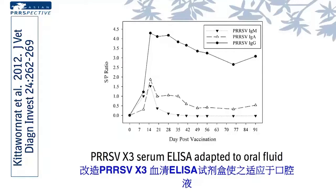So here's a case. This is Luminex. And what we're seeing here is a nice IgM response in oral fluids, and then a nice IgG response to PRRS virus. This is some work that Dr. Kitty Wunrat published. Similar results. This is an adaptation of the PRRS serum ELISA, X3 ELISA, for detection of IgM, IgA, and IgG in oral fluids. Here's IgG, and you can see this prolonged detection of antibody. Here we are out to day 91. Here in the open triangles is IgA, again a nice response, and then a classic IgM response, which pretty much is extinguished by 28 days post-inoculation.